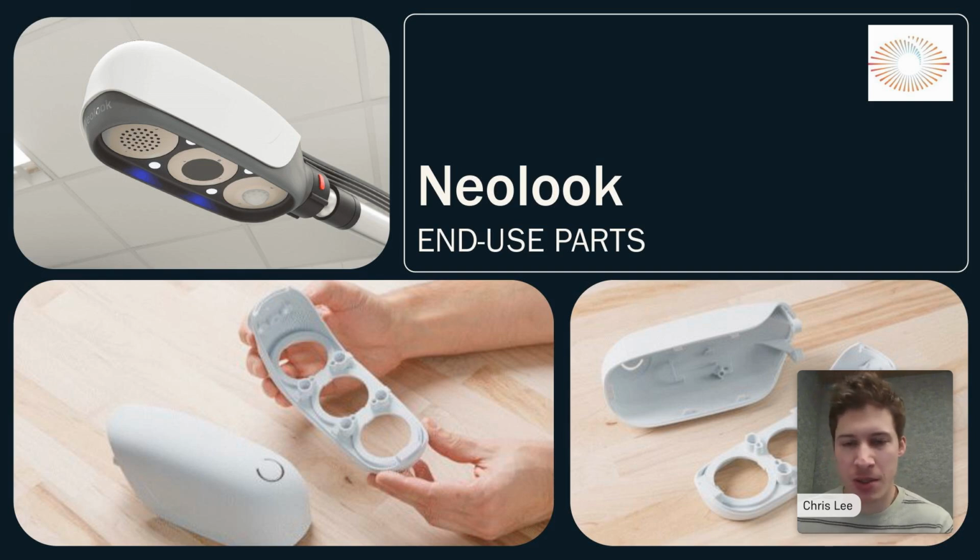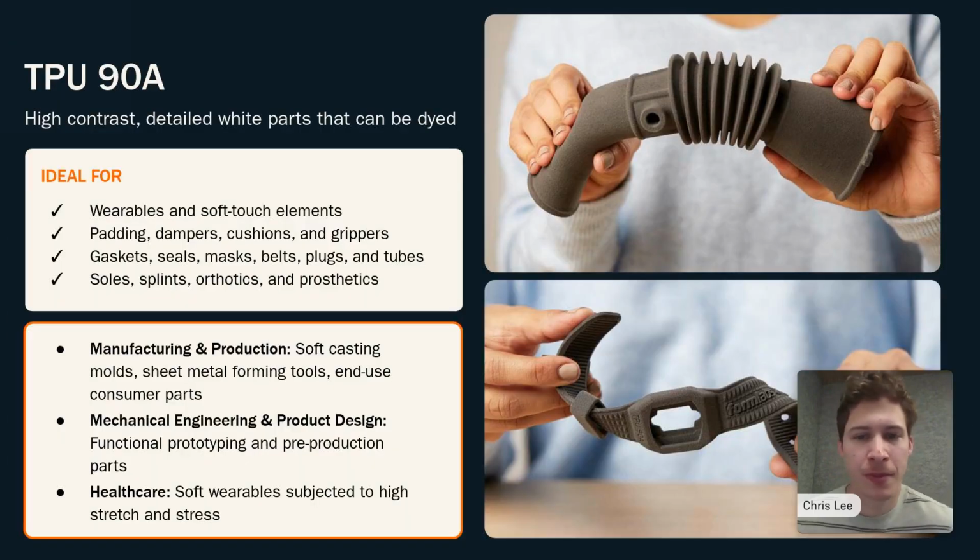Obviously, what we don't want is the parts to yellow or not have that bright white look that they're looking for. TPU 90A, so this is going to be our flexible material. It does have an elongation at break of about 300%. So whether you're looking into wearables or custom grips, dampeners, cushions, whatever it is, it all sort of fits the bill. The beauty of the TPU 90A is you can have it based on the geometry be a solid block and very, very little elongation, or you can create your lattice structures to where it's extremely flexible and malleable.